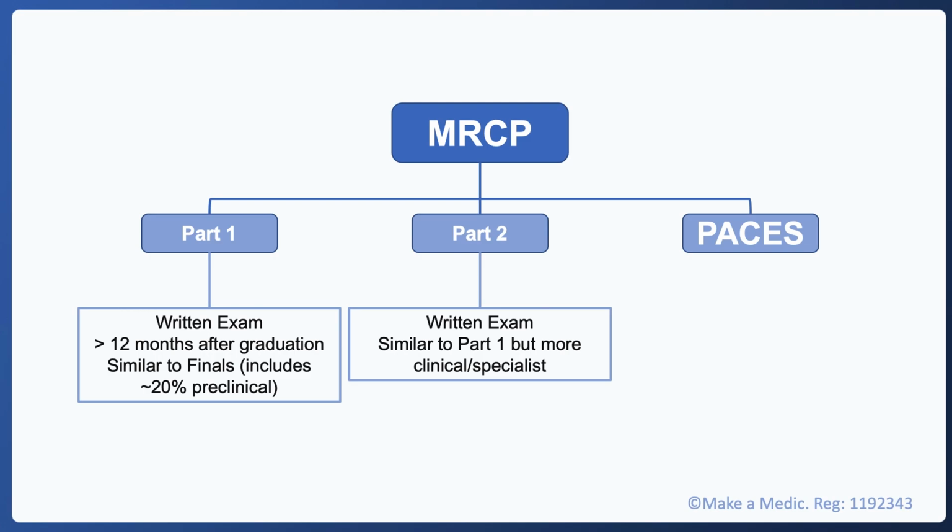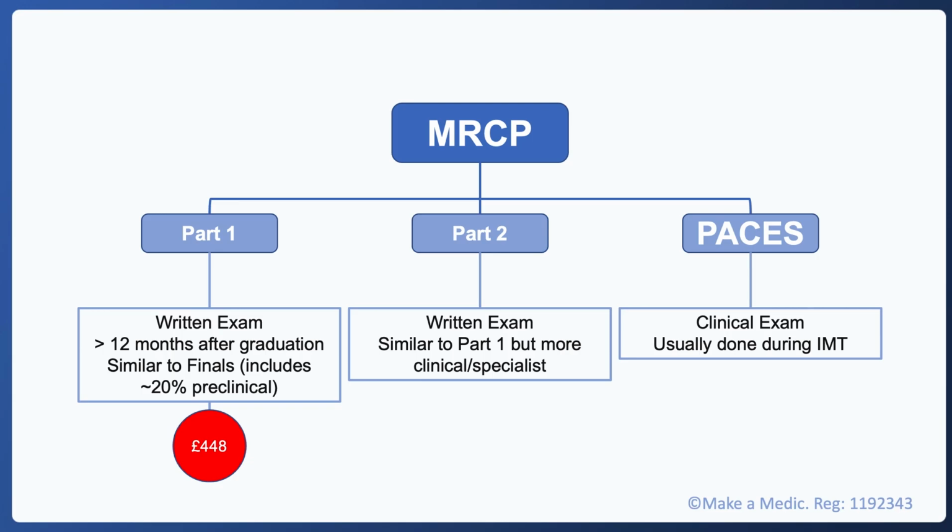Part 2, again, written exam online, similar to Part 1, but more clinical specialist related, so less preclinical knowledge in there. And PACES is the clinical exam that you usually do during your IMT training, and that is done in person with examiners, and based on availability, you can have to go and sit it all over the UK to find a centre that's available. In regards to cost, Part 1 and Part 2, £450 each, and then PACES is £650. And it's worth noting, if you don't pass the first time, you have to pay that again, so it can be very costly.